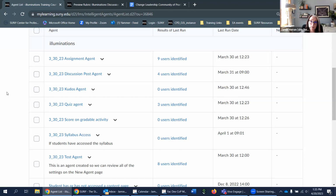They have to complete that syllabus quiz with 100%. If they don't do those things, because I have a gateway attached to my course materials, they can't access Module 1. And if they can't access Module 1 in a timely fashion, that's not going to set them up for success, right? So running these intelligent agents, I can ask Brightspace to identify for me which students have not completed that quiz. It can run daily if I want.